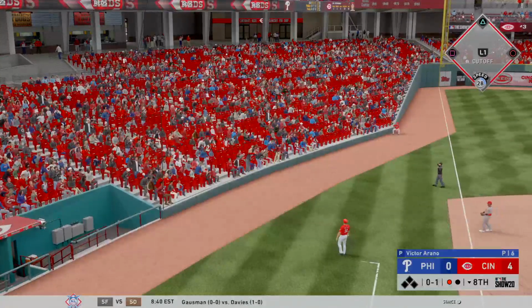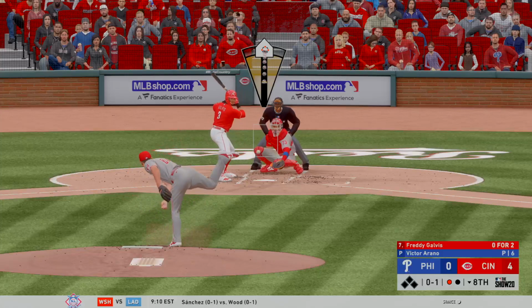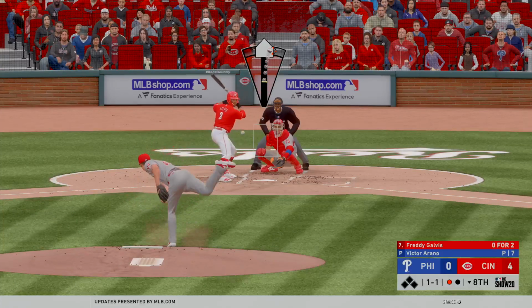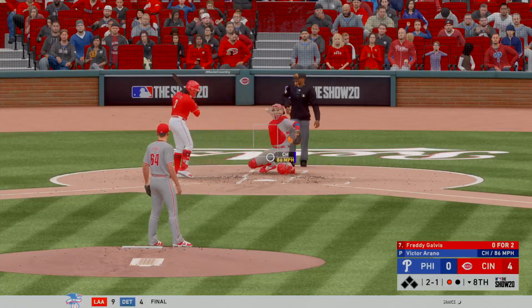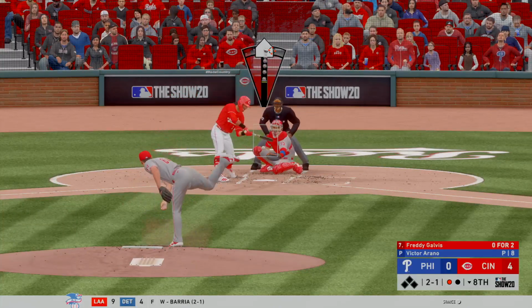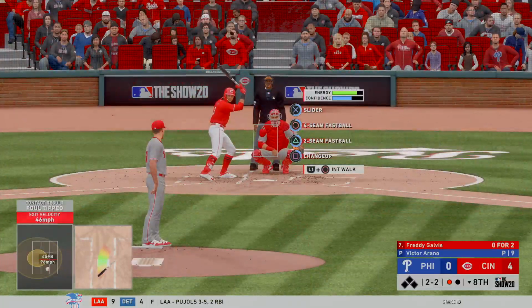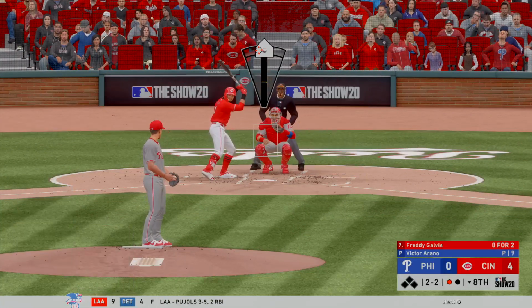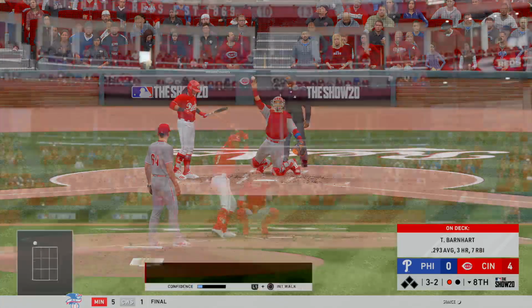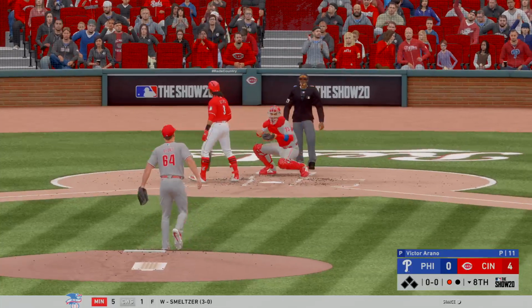Left side, but well fouled. Here's the 0-1 pitch. Ball 1 as he lays off below the zone. Now a good pitch around the knees, but it doesn't quite catch the bottom of the zone. The 2-1. Bases are empty, 1 man out. Fastball didn't miss by much, and it's a full count now, 3-2. And that's low, ball 4.